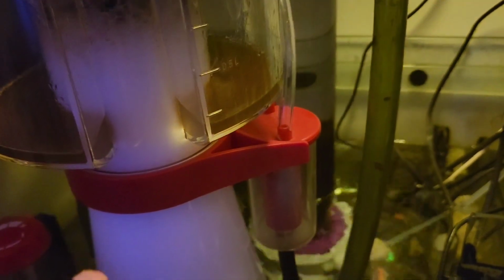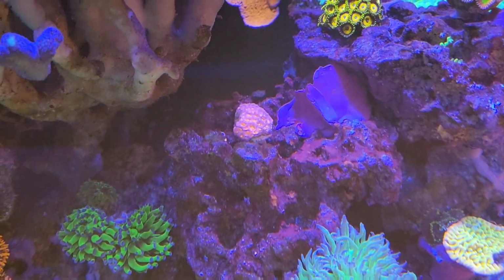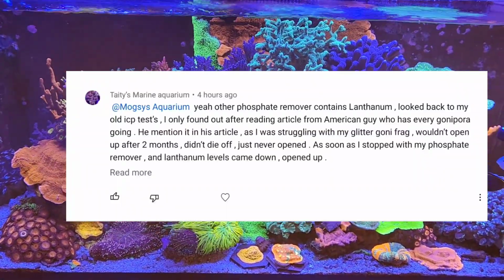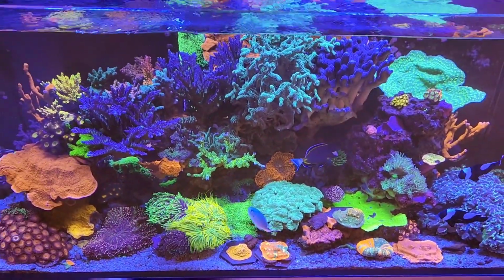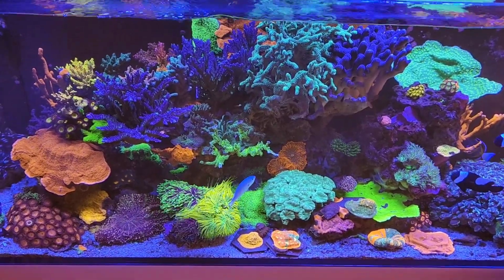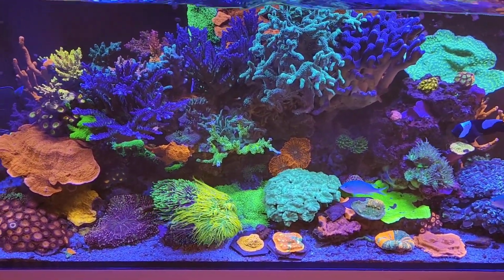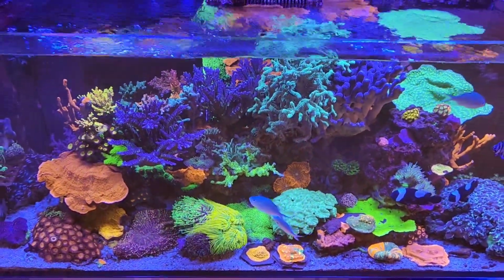But one thing somebody did reach out to me about was my gonioporas. Obviously they're not doing too good, i.e. this pink one, still alive, but not doing too good. Somebody reached out and asked what phosphate remover I actually use. So I told him which one I am using, and according to him, it could have something to do with some of the ingredients, lanthanum I believe it was called, in certain phosphate removers, which has an adverse effect on gonnies especially.